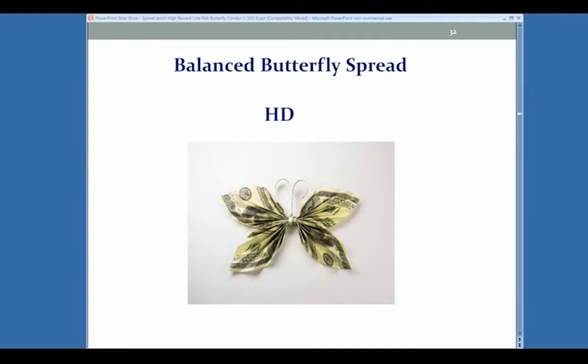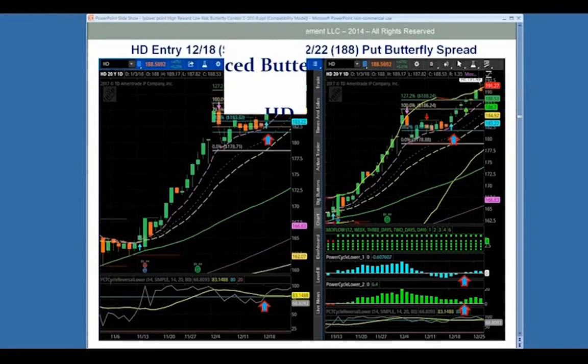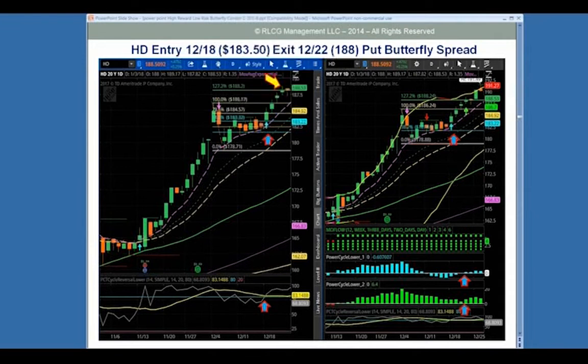So here's an example on Home Depot. To me, trading starts out with direction, and then I look to structure the best strategy for the market environment that it's in. Here was the trade setup: on the 18th, it was trading right here at 183.50, and we were looking for a move up to this 1272 extension right here. I like to use Fibonacci for my targets, and any unusual option activity too. So we had a target right up here at the 1272 extension.